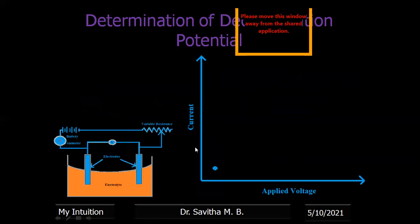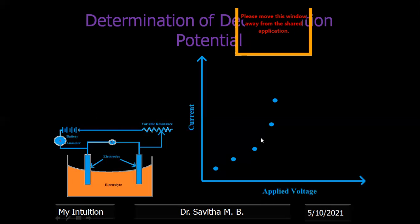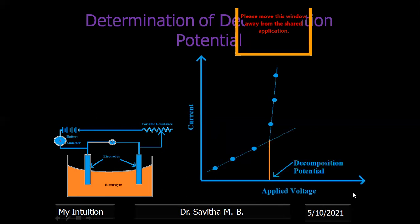Okay, by plotting a graph of current versus applied voltage, as you increase the applied voltage, whatever current value you get, you have to plot the graph. See, as applied voltage increases, current increases a little bit, but again it stops. Again, if you increase the applied voltage a little bit, current will flow, and again it will stop. Similarly you go on increasing, and at one point you can see that at a certain applied voltage there will be continuous flow of current. If you plot a graph and draw two straight lines, the intersection will give you the decomposition potential.